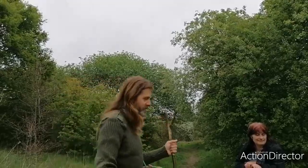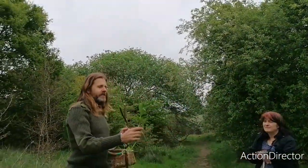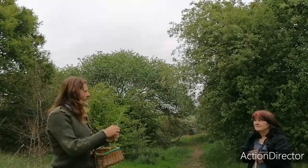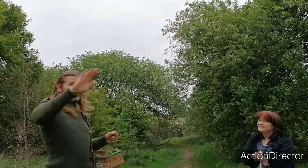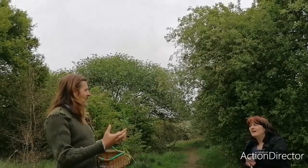I wasn't even going to mention this one, but look, this is a plant called fireweed, or rosebay willow herb. Have you heard of rosebay willow herb? No. That's prolific. It grows in loads of places. If you get a derelict building site, that's one of the first things to pop up. Ah, yeah.